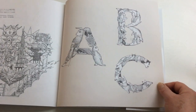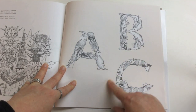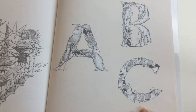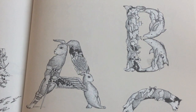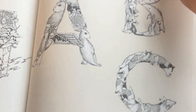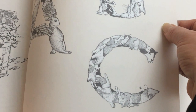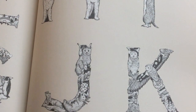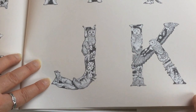At the end of the book, printed on a different colour paper, is also some alphabet letters. So all of the letters from the alphabet are here, and they've all been drawn in this lovely style of little animals forming each letter. Aren't they gorgeous? So there's pages of those. So I'll just move them up so that you can see them in detail.